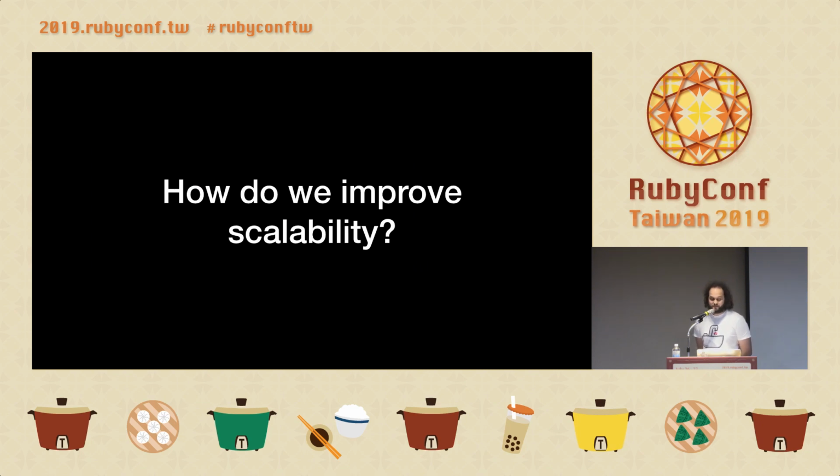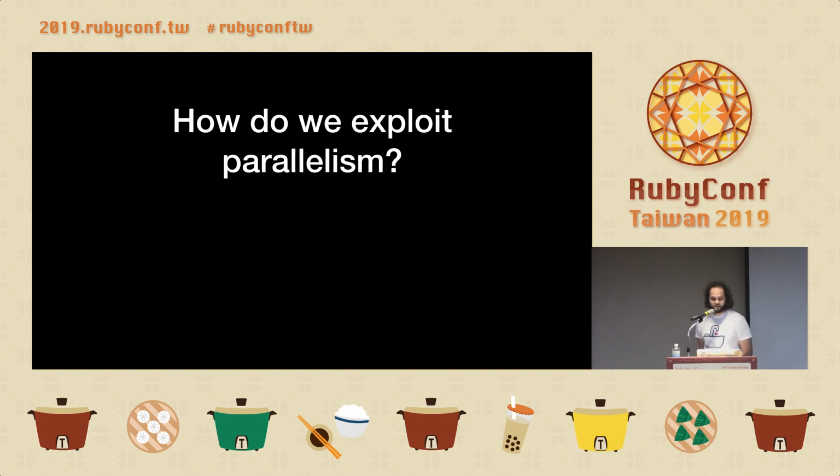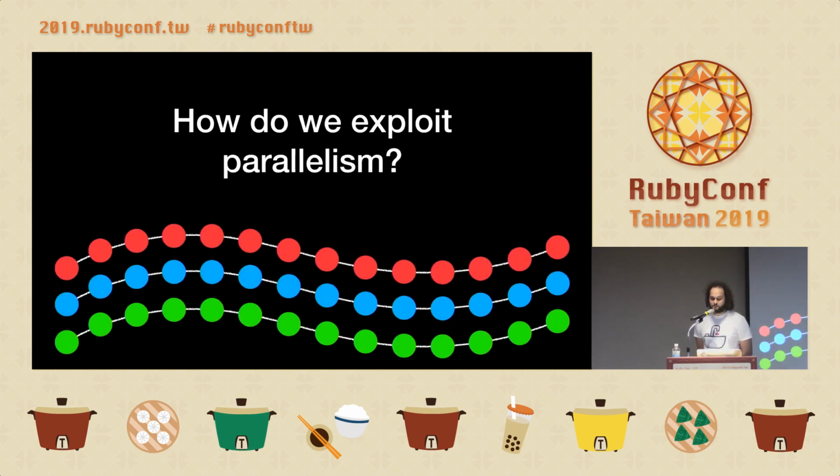So how do we improve the scalability of Ruby? What are the tools we have to build scalable systems? One of the most important is parallelism. If we can execute multiple units of work at the same time, we can reduce the overall latency and increase throughput. So how do we exploit parallelism?